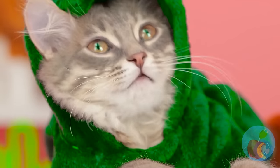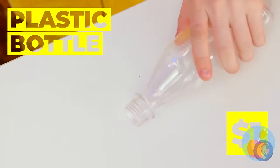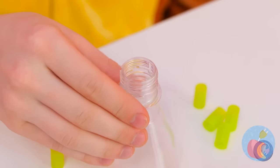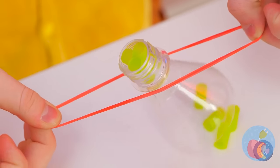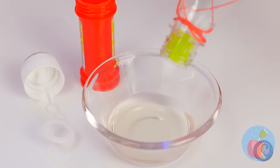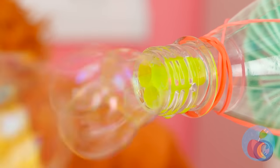Bubbles are so fleeting, so let's make a bunch. Here's an idea. Take a bottle and a straw. No, we're not blowing bubbles in chocolate milk. Especially since we're cutting them up. Place pieces of straw inside the bottle top. Use a rubber band to attach it to an electric fan. Now just give it a dip in some bubble solution. Time to turn on your DIY bubble machine.